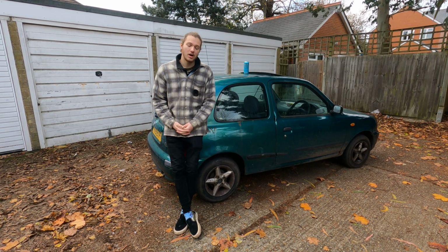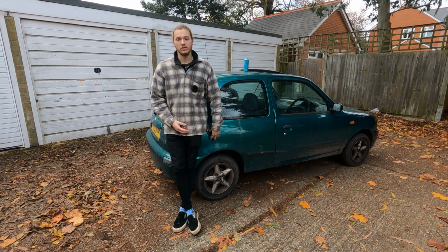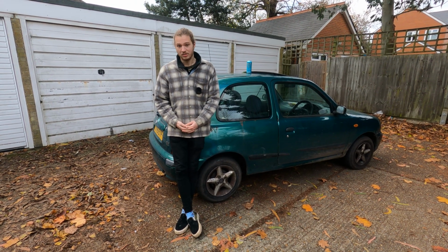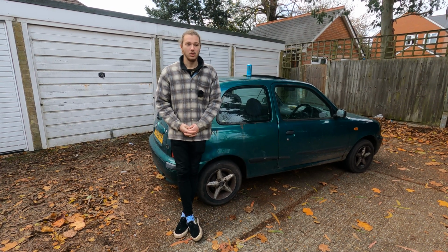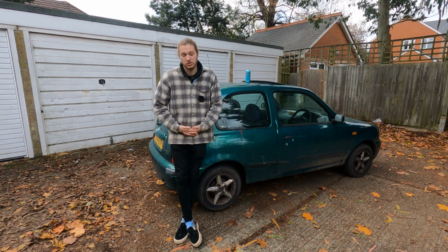There are a couple of things to look out for on these, and that is the rear suspension mountings. They do normally rust and corrode, so if you see that on the MOT history, or if you jack it up and have a look around the area, and it's rusted, run away, or be prepared to spend a lot of money fixing it. Probably wouldn't want to do that because obviously it's a cheap little runaround.